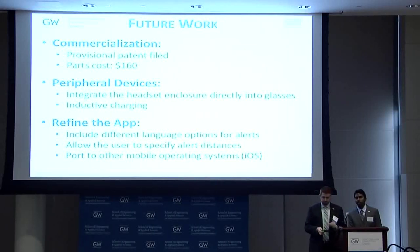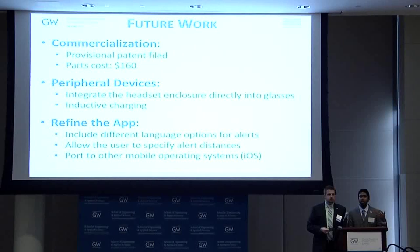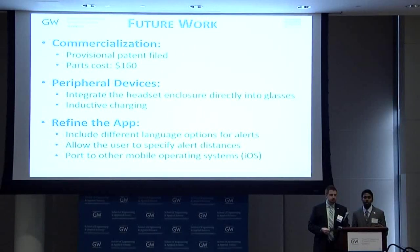In terms of the application, we want the user to have language options. We want them to have alerts in whatever language they're comfortable with. In addition, we want the user to be able to choose the range in which they want either the head level or ground level objects to be in. Definitely, we would also try to get the app ported to different OSs, such as iOS or Windows Mobile.